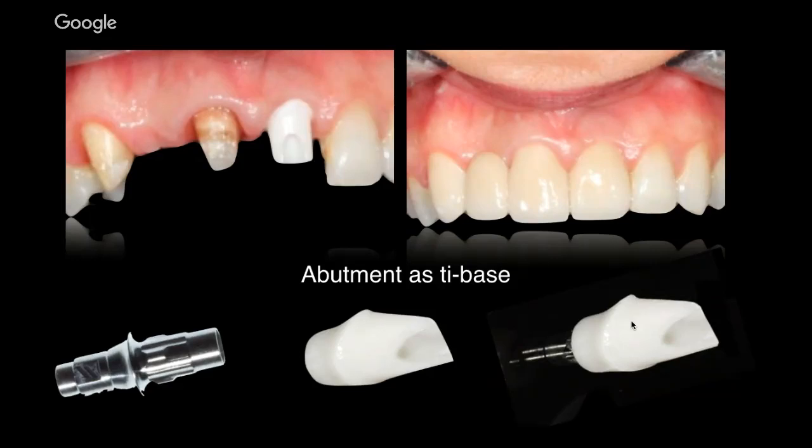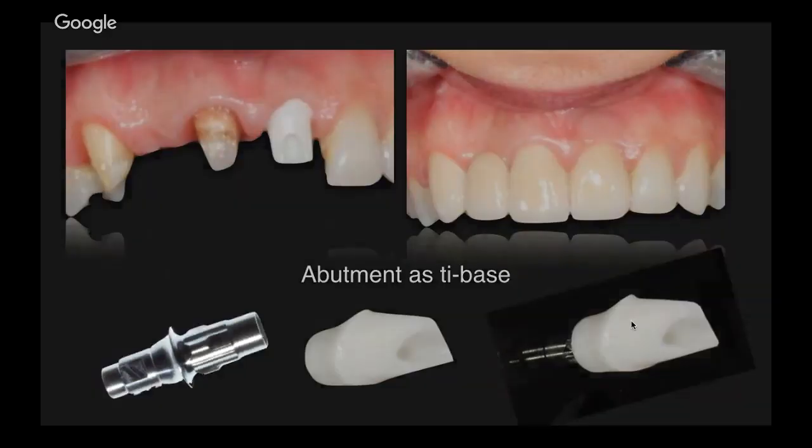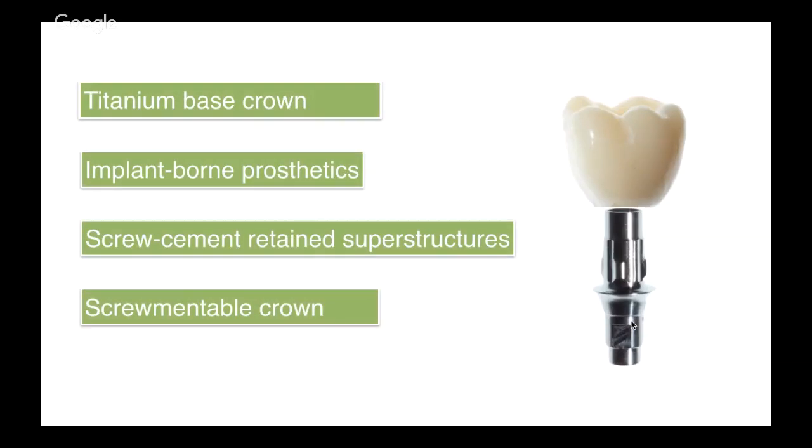They sell this kind of abutment and they told us to produce a zirconium abutment or prepared tooth shape zirconia and cement it on the abutment and use it like this. This is my case. We use it. But later, they changed their mind again.